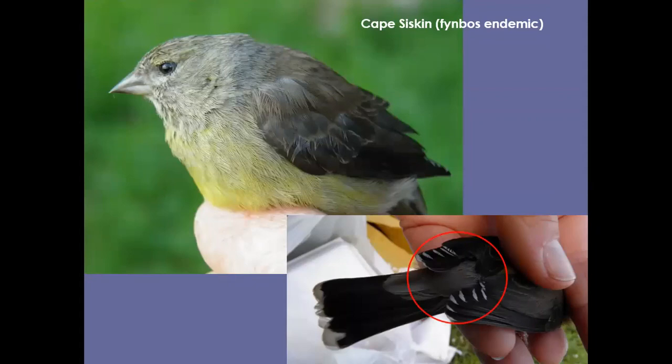Those white dots are only on the siskin. The Cape Canary doesn't have them. So if you see the white dots, then you know that you're looking at a siskin and not at a canary. But they're not abundant. You don't find them everywhere. I haven't seen siskins actually in Franschhoek for quite a while now. So I'm looking out for them to see when I'm going to see them again.